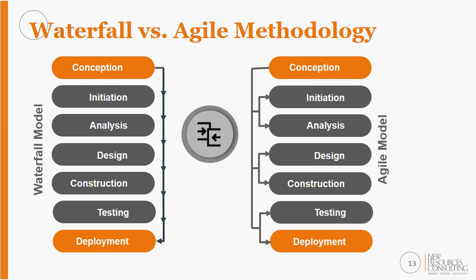Then you move to designing that product or that service. Then you actually do the construction. If you're doing a business-related project, it might be establishing the process or the workflow, how the patient is going to flow through the clinic.